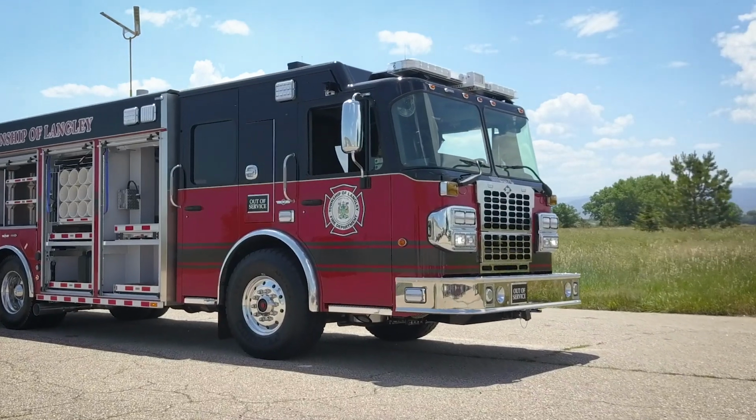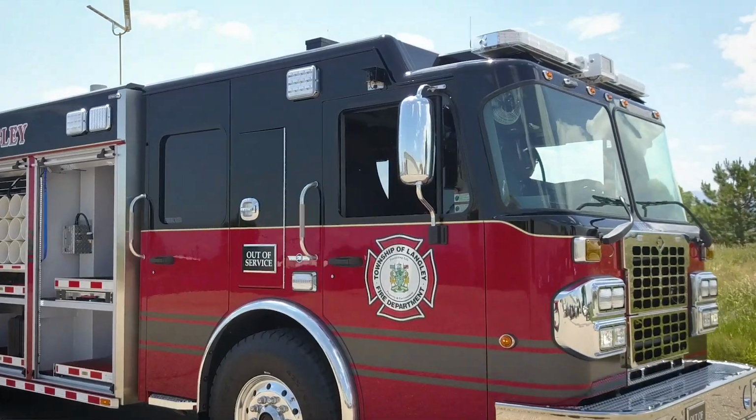Monty Armstrong, Deputy Fire Chief with the Township of Langley Fire Department. This is our final inspection of our first of 2 heavy rescue trucks.